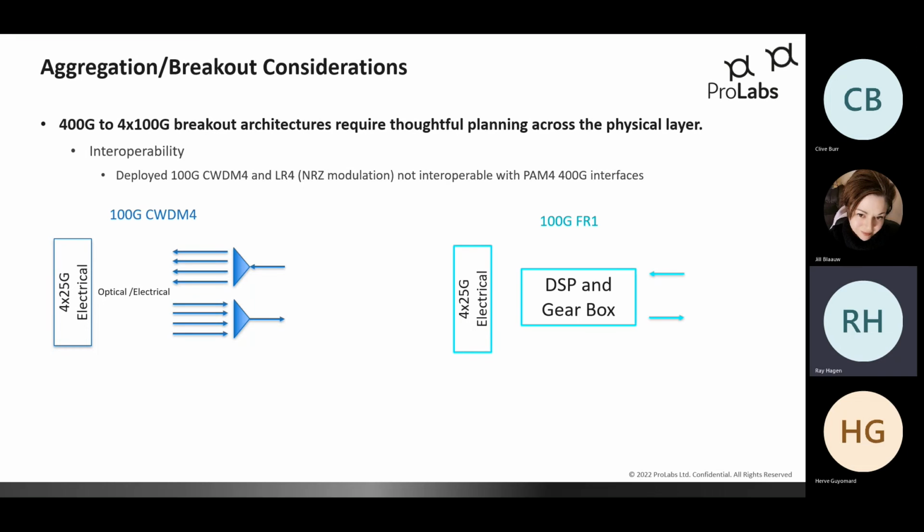Now this transceiver does not have the 4 wavelengths, right? It has a single lambda, or one wavelength, if you will, that goes on transmit and receive. And inside that transceiver, there's a DSP and a gearbox that then retimes it and presents it to the switch as a 4x25 gig electrical, just like the CWDM4 does. But because that has 1 lambda, it's PAM4 modulated, it could not link up with the CWDM4 transceiver. They just are not interoperable with one another.